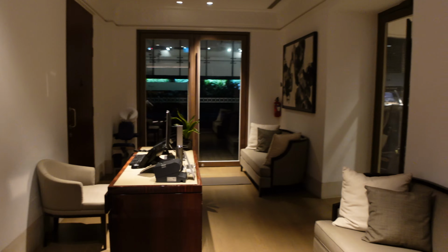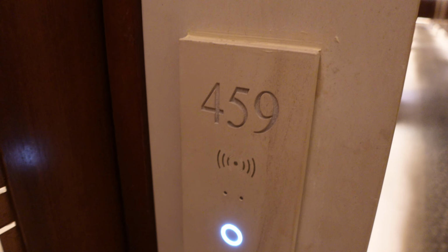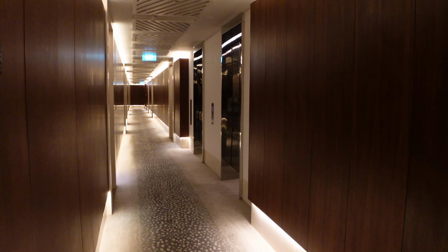It looks like my room's right across from the spa here. A bit eerie at night, and there's the gym. Let's focus on my room first. So this is a deluxe king room. Room 459. I have no idea where those elevators go. This is a huge hotel, by the way. Did you see that hallway? That was just one part of it.